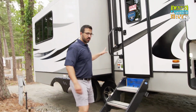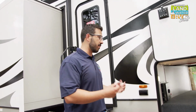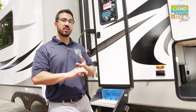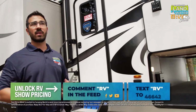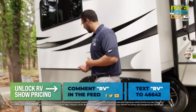Now, one of the great other things about Cougars, this one does have Climate Guard, and that's something that you want to pay attention to if you plan on doing some colder weather camping. You want to make sure that it has a fully enclosed, insulated and heated underbelly, so your tanks and lines aren't going to freeze up on you. You'll want to make sure that your valves are insulated as well, because you don't want that freezing inside of your termination pipe. And then I also recommend having tank heaters, right? So you can just flip a switch and you don't have to, again, worry about your tanks or anything freezing up on you.